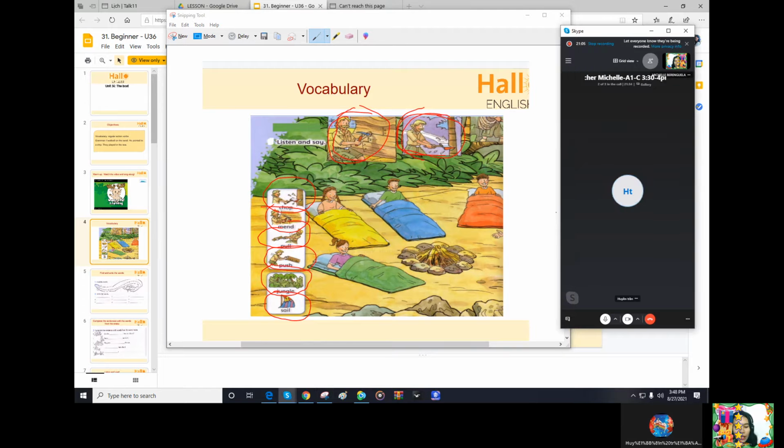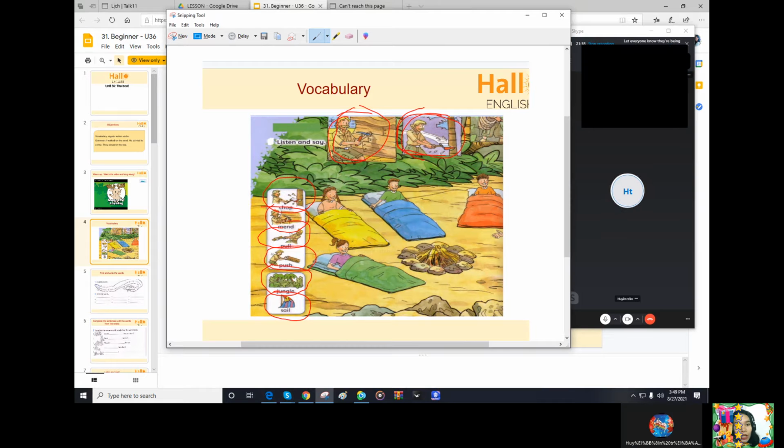So when we say chop, it means to cut something. You're going to cut something into small pieces, okay? For example, this man is chopping the tree. Can you say, the man is chopping the tree? The man is chopping the tree. All right, very good.